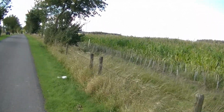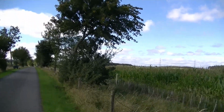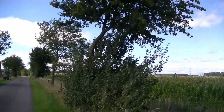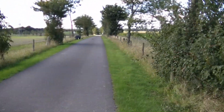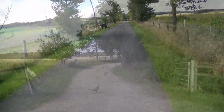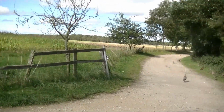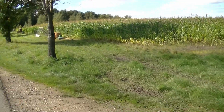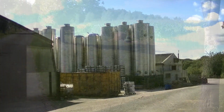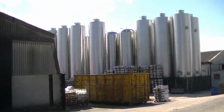The changing colours of the leaves and the berries adding to a different sort of feel to it. It's a bit autumnish, so we'll carry on for a bit. Here's a hidden little gem. It would appear we stumbled across a brewery.